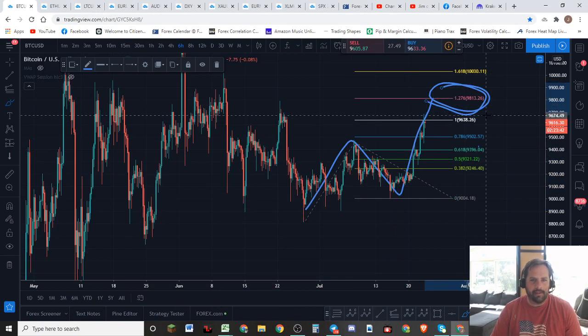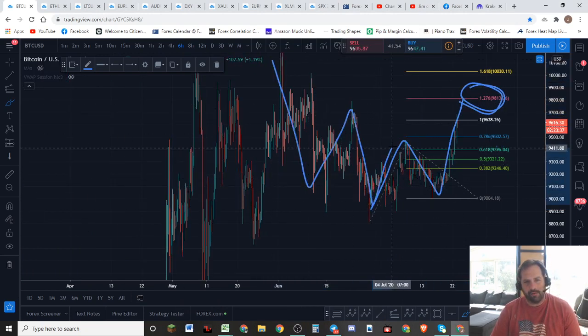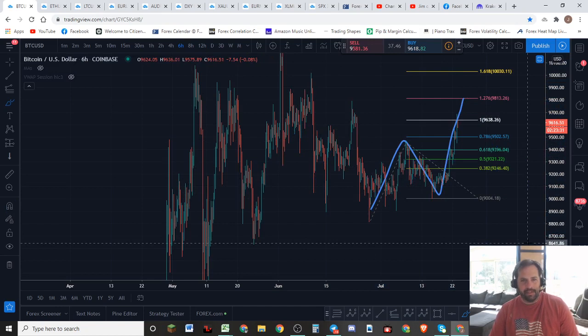So yeah, we're looking at $9,800 as a target for a three-wave move. That would give us a three-wave down, a three-wave up, and then we'd be looking for a three-wave down. That's what I'm looking at, guys. That's the only bearish scenario that I'm seeing for now.